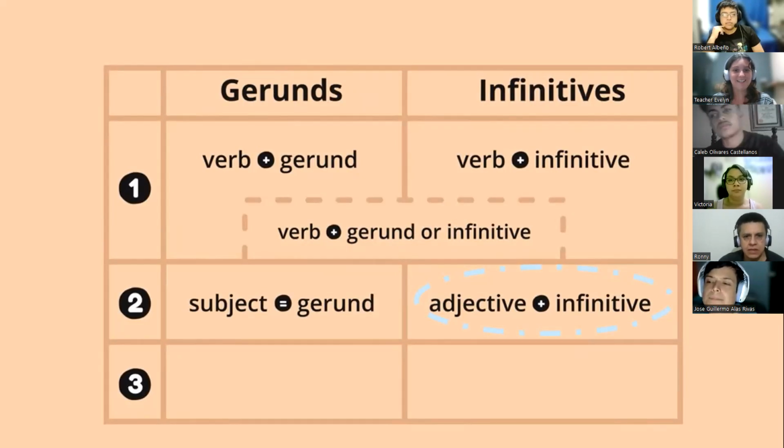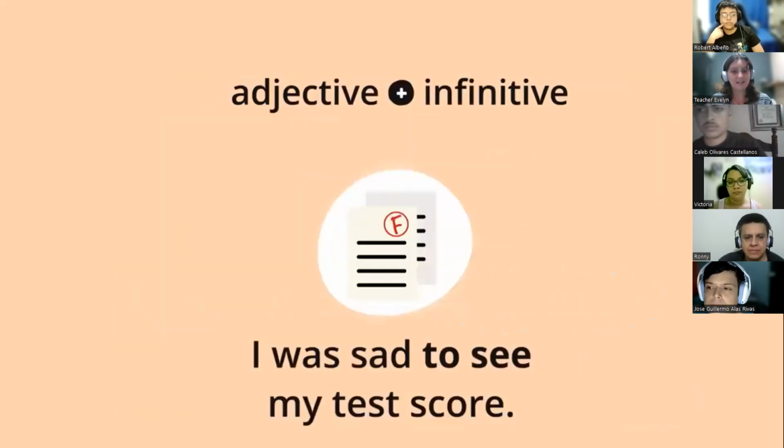Let's continue. Okay, so let's see. Adjectives plus infinitives. As Caleb said, adjectives are qualities, right? So we have an example. Caleb, can you help me read the example, please? I was sad to see my test score. Yes, which is the adjective in our sentence?